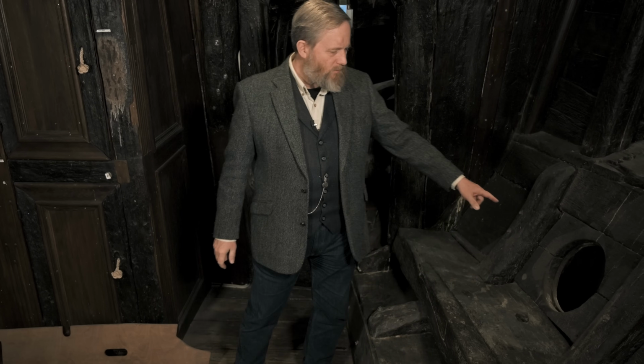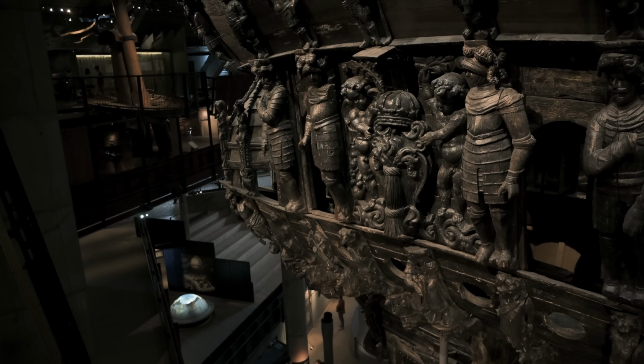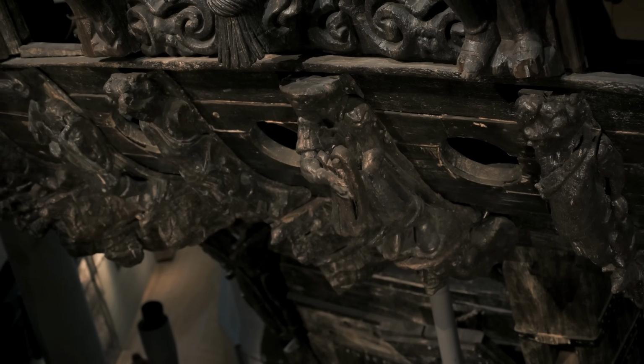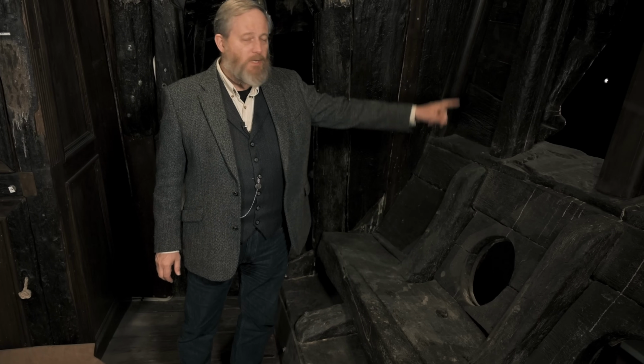And so these 4 positions would allow you to shoot at people who might try to come and disable the rudder. There's no evidence that any of those guns were mounted when the ship actually sailed, but the ship was provided with a place for them. And just above them, you have what are probably glass windows that let in quite a lot of light. Although I have to imagine that if you fired a cannon right here by the glass window, that was the end of the window.